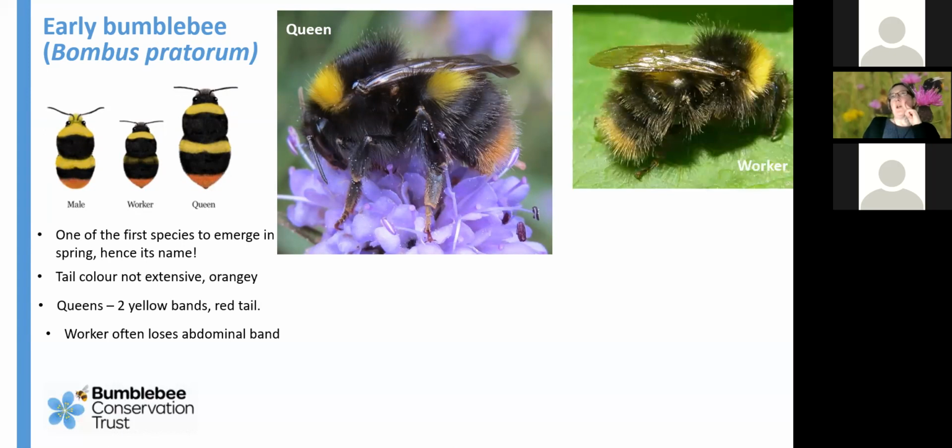But this one's a horror because it's pretty much the only species where the female workers don't always look like their mother. You'll often see little tiny worker bumblebees with a yellow collar, a little orangey bottom there, but they lose the second yellow stripe. So the workers can look just like they've only got 1 stripe and then the orangey tip to their bottom. And you will get these in your gardens, really common.